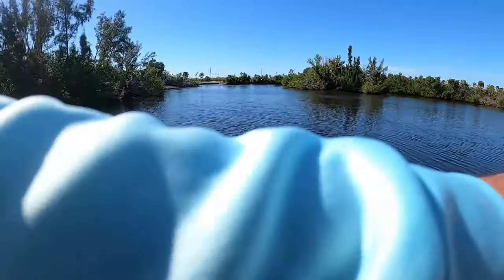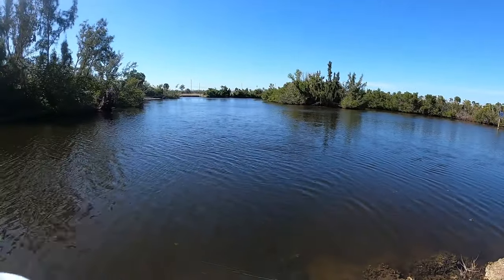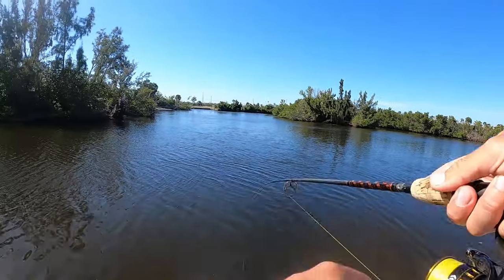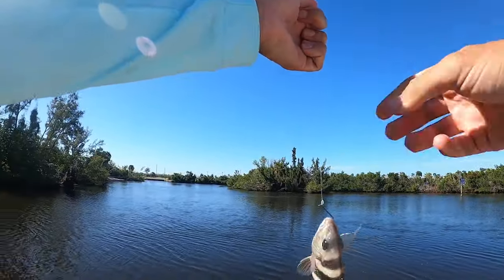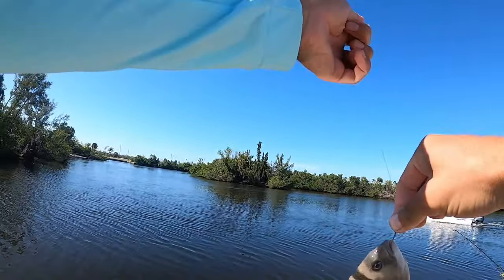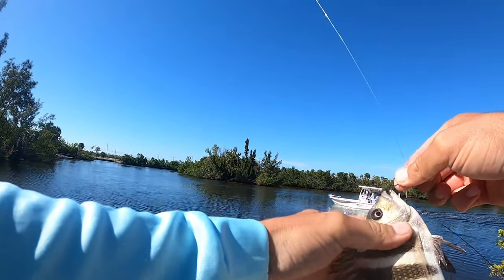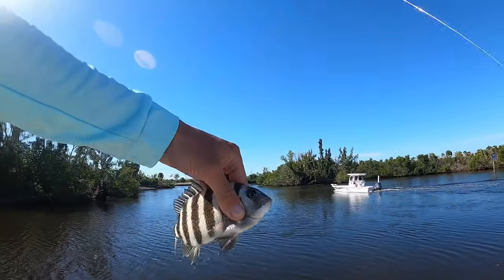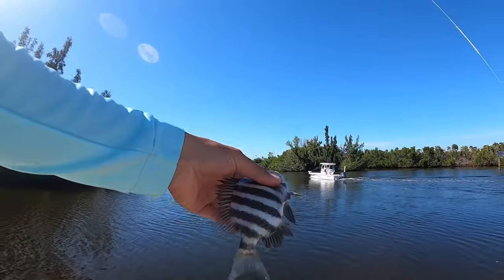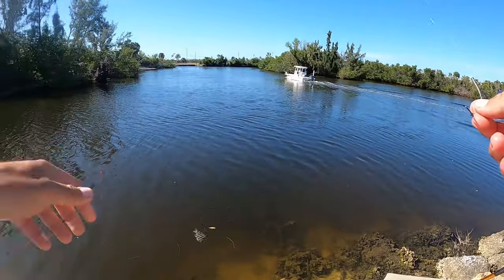Something small, I think it's a little snapper. Oh no, it's a very tiny sheep's head. Oh my God, look at that guy. Wow. Jesus. That is a tiny little sheep's head. Yeah, first fish of the day.